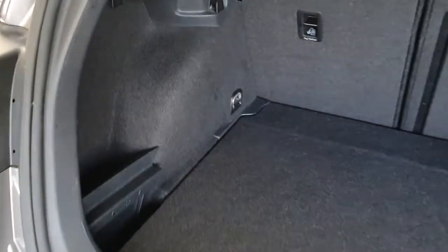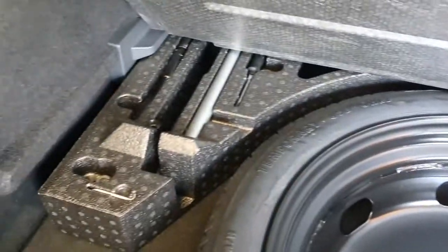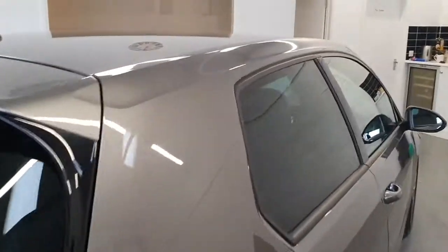Boot area has been beautifully looked after. No signs of any smokers or having pets in the car or anything like that at all. All the carpet in absolutely perfect condition. Spare wheel and all your toolkit and everything like that down there in the base. We also have the through load facility here as well, so you can click this through, push that down and use that for skis or for longer objects. And then we also have privacy glass to the back of the car and on the back windows there as well.